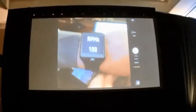Wait, Mark, is that a BIRT report on your watch? This is a BIRT report on my watch, updating in real time. Is that embedded or what? This is pretty embedded. In fact, right to my wrist.